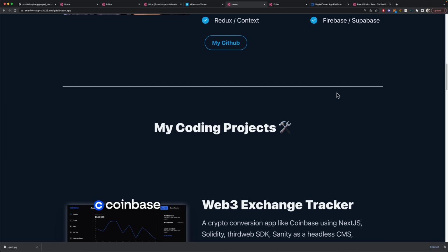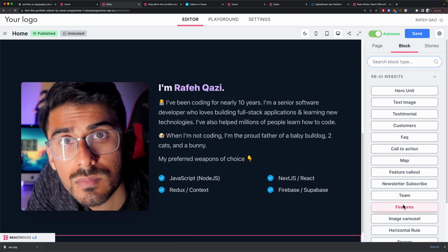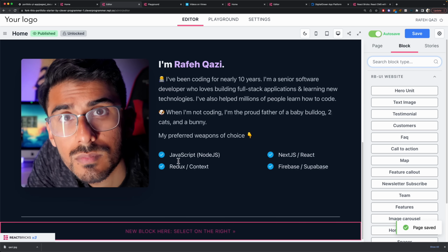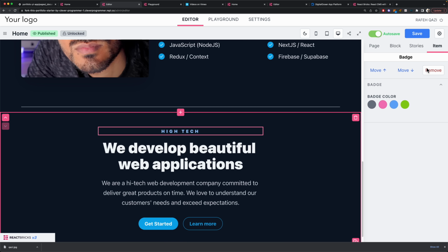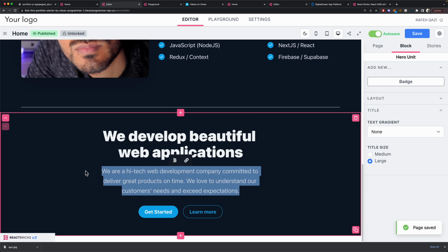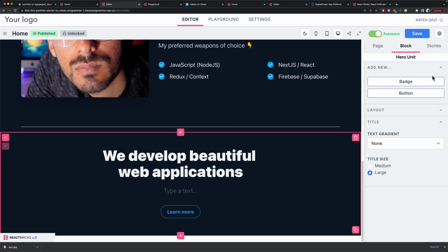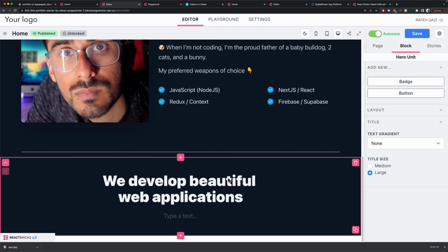Let's add that divider in now. Okay, so I'm going to go ahead and add that divider in. So we'll hit that plus sign at the bottom, and then let's hit horizontal rule. We're done with that. I'm going to type in my coding projects. So let's go back here. All right, we're going to choose hero unit. We're going to remove this badge. We don't need that. We're going to select all of this and hit delete. We'll take that button, delete it. We'll take this button and delete it. So delete both of the buttons. And we're going to change that copy. And it just says my coding projects.